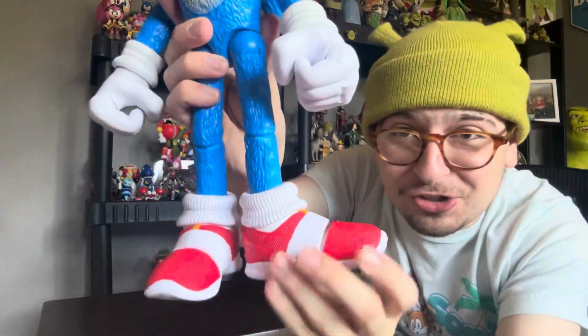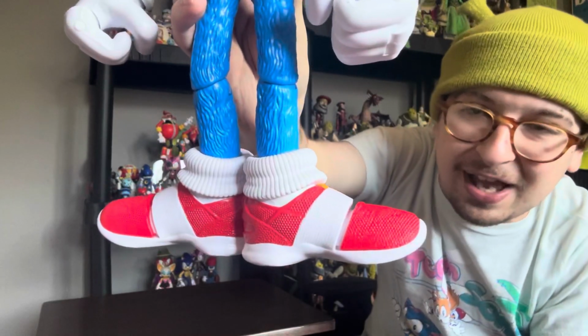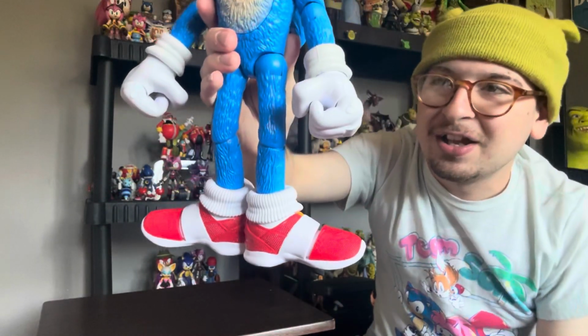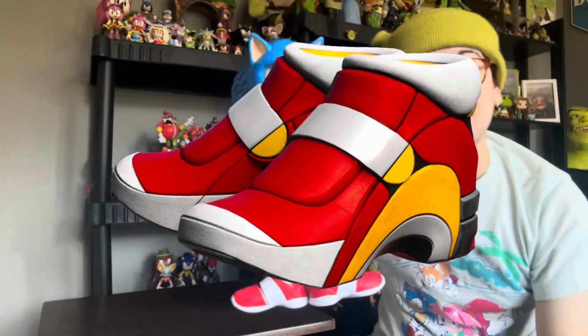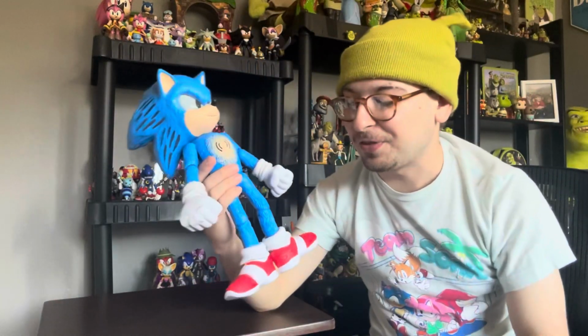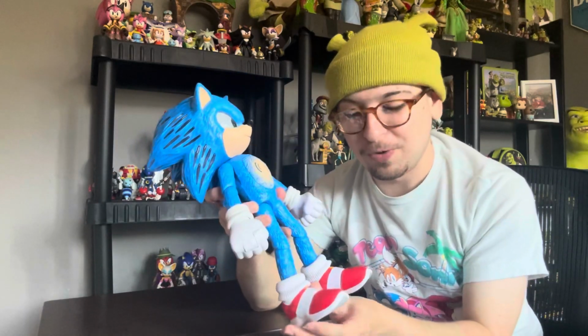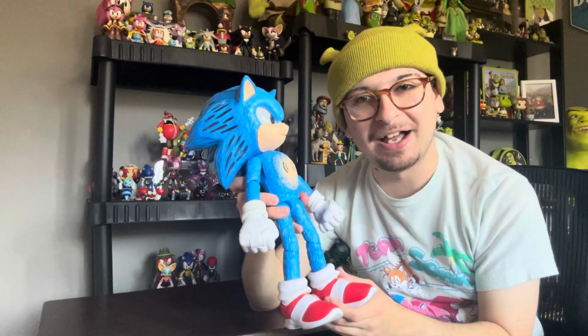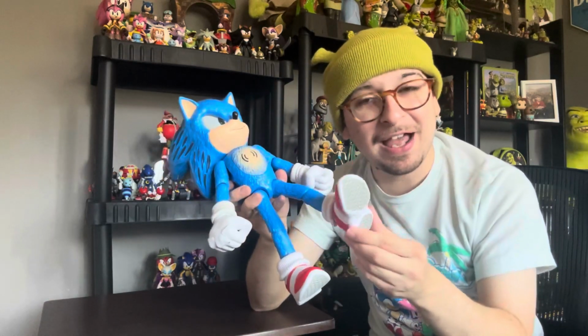And then let's look at the shoes. The shoes have a lot of great detail on them. They're the movie shoes, and I do like the movie shoes a lot. They're not quite as good as the high-speed shoes from Sonic Adventure. I would love to see a toy with those, but I know there's some weird licensing stuff with those shoes being owned by Soap, the skateboard company. But yeah, these are great.